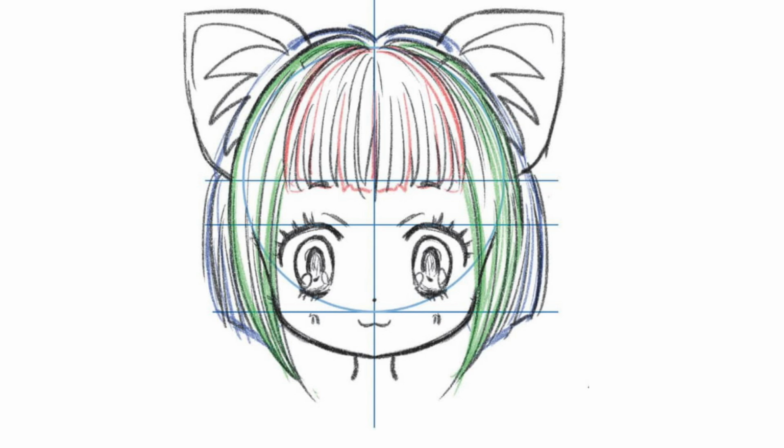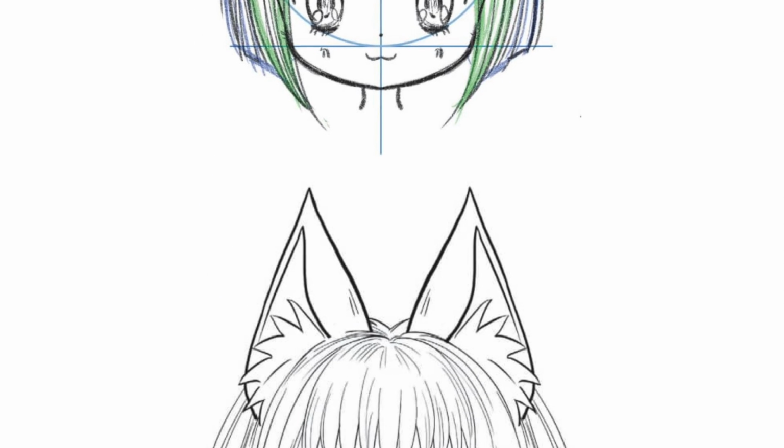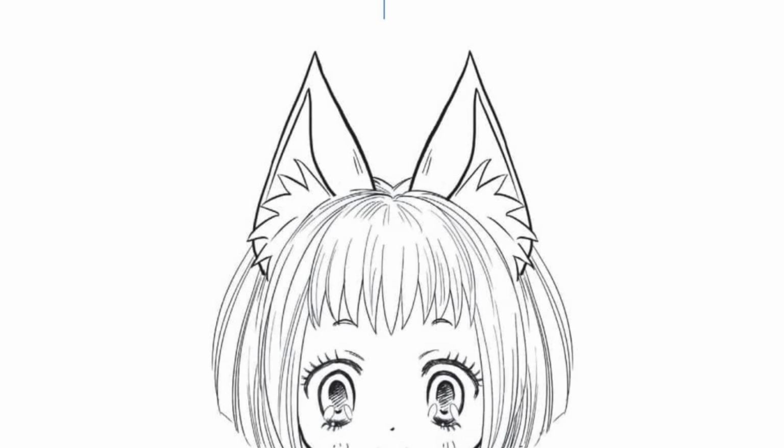Below is an example of a girl with fox ears. Try drawing different combinations. The ears look different depending on the animal you choose.